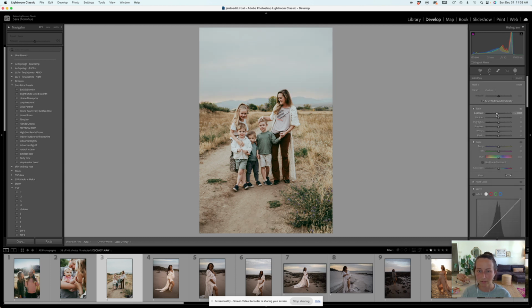So I'm going to just select the whole sky, bring the exposure down. The sky was a little funky in this session. This was wildfire season. So you can kind of see there's like this golden glow above the mountains, and it was really hazy. So it looks hazy in this photo. That's because it was. So I love this. This is really worth mentioning.